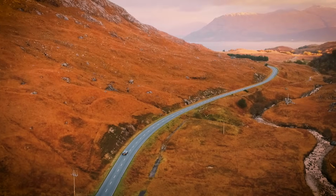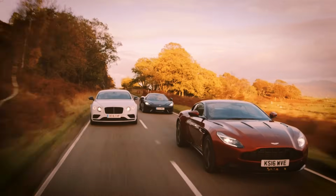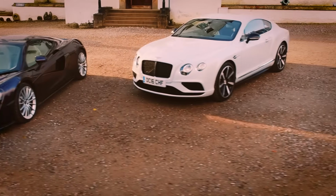But if this was a real Grand Tourer test, I don't think we'd be in any doubt that the winner of this contest would be the Bentley, right? No argument at all. It's the most refined, it's the most comfortable, it's got a lovely sort of waftability to it. We didn't really need to drive all the way to Scotland to know that the Bentley was the best GT.